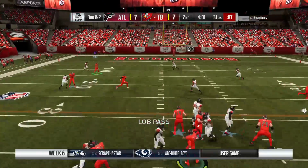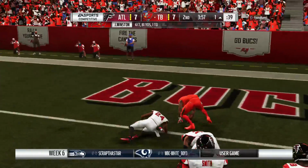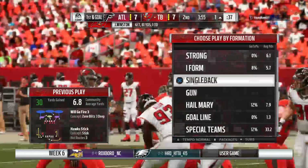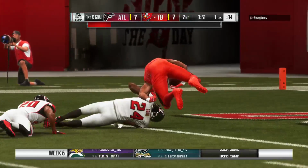Winston on 3rd and 2. He's going to walk one. And this is caught. And he's brought down after a very nice gain. They're able to convert on 3rd down, and that sets up a 1st and goal.